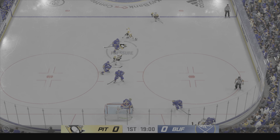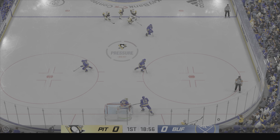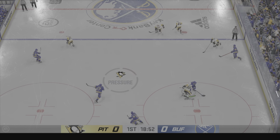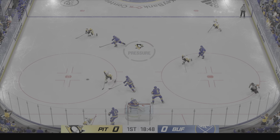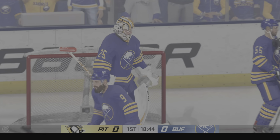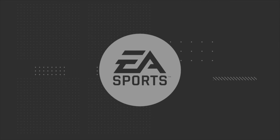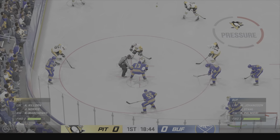They fight for it along the boards. Buffalo's got the puck in the defensive end. And he takes the feed. Takes a bump, but still hangs on to the puck. Tries to feed it over to Larson. Oh, it's denied by Markstrom. Lots of time left in this period. The game is still scoreless.